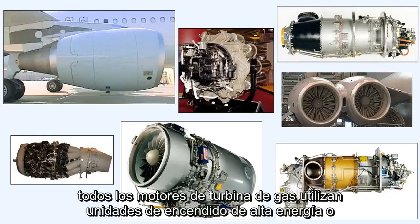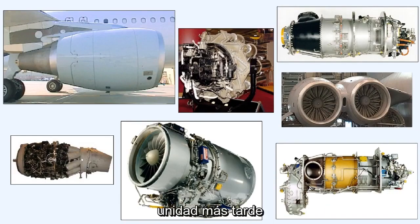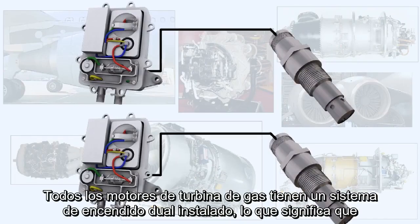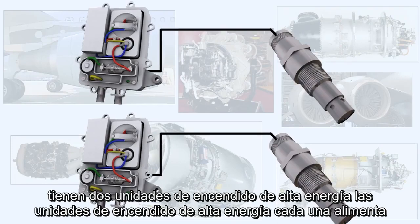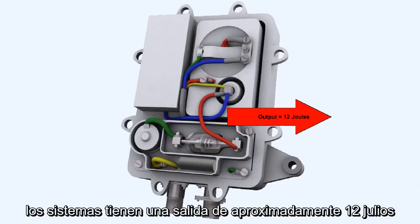All gas turbine engines use high-energy igniter units, or HEIUs, for engine starting. We'll investigate the intricacies of the high-energy igniter unit later. All gas turbine engines have a dual ignition system fitted, which means that they have two high-energy igniter units. The high-energy igniter units each feed a separate igniter plug. High-energy ignition systems have an output of approximately 12 joules.